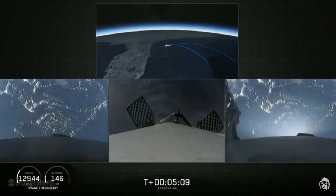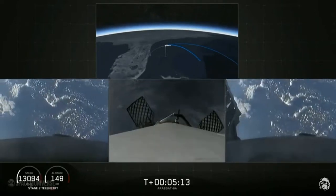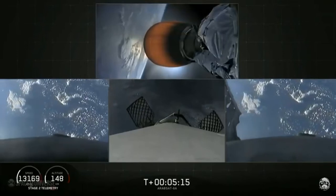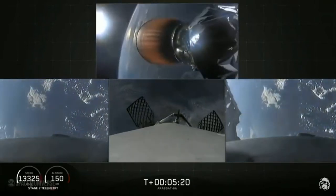In just a few minutes, the side boosters will execute an entry burn, followed by a landing burn, and the center core will do much the same a few minutes later. Both burns are meant to slow the stage's speed down rapidly before landing.